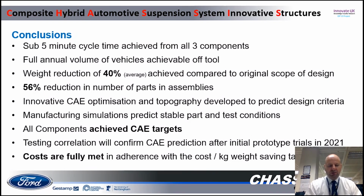So in conclusion, we've met our 5-minute cycle times for all 3 components for the full vehicle assembly off of production tools. We've achieved our average 40% weight targets compared to the original designs. We've got a 56% reduction in the number of parts to make up the end assemblies. We've got really good CAE process for the topology and the optimization processes which were developed during this project. Our manufacturing simulations predict that the parts will be stable with full vehicle integrity, so the warpage and the shrinkage that we get is well within the tolerances to mean that the vehicle and test conditions can maintain.